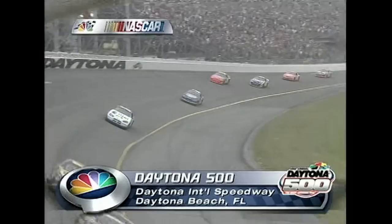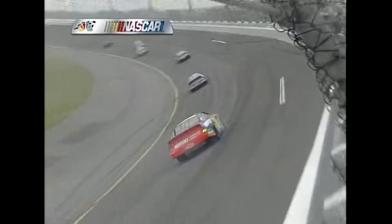Under caution here at Daytona. The caution flag just came out moments ago. Jeff Gordon and Tony Stewart have both been in the wall. You know what? First, here's the pass release. You see McMurray going down on the bottom of Tony Stewart. Okay, now Stewart slides up the racetrack like he almost got loose. Gordon goes to the inside. Now Gordon's going to slide up in front of Tony Stewart.